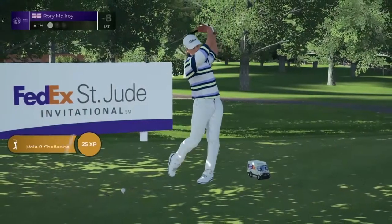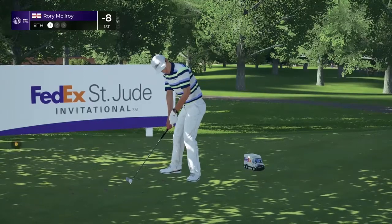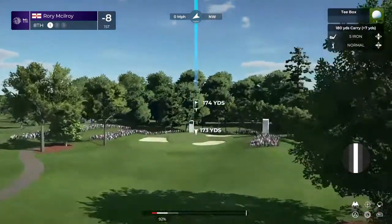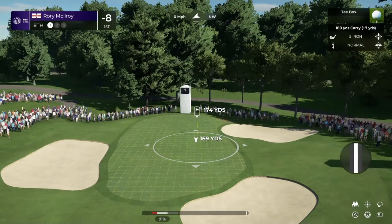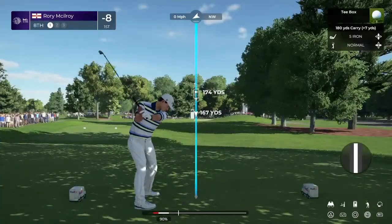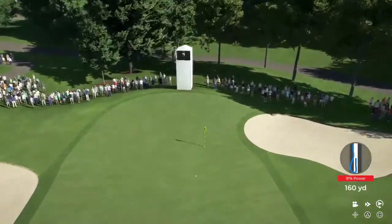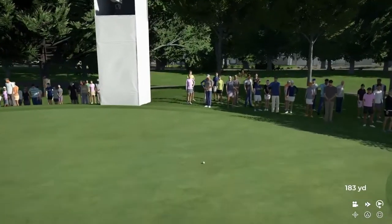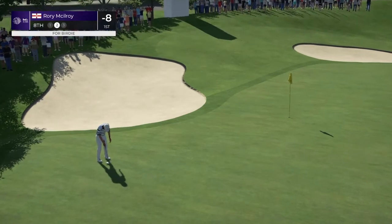The 8th hole at TPC Southwind is a really nice short par 3 measuring just 164 yards. This green has been recently contoured, so accuracy or distance control off the tee is paramount. Going with the 5-iron here. That's just inside the range. Slim chance here for birdie, but you never know.